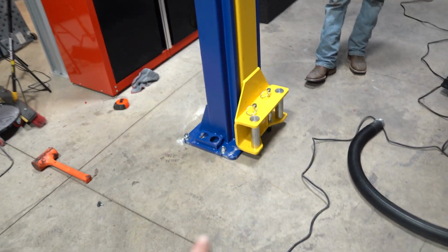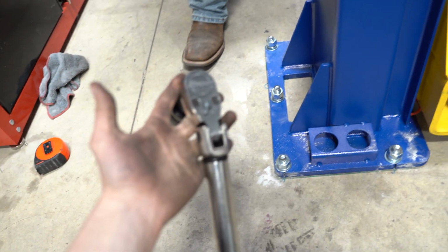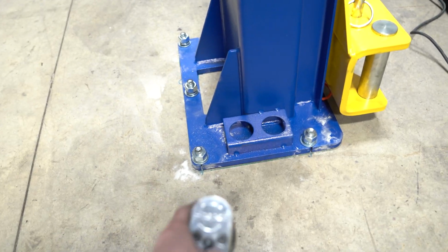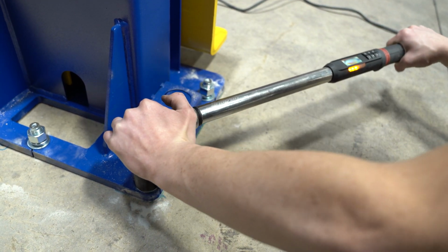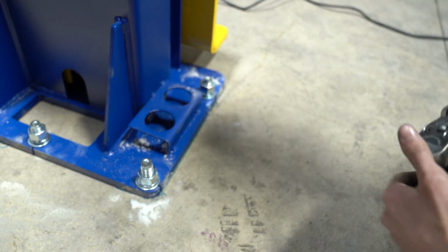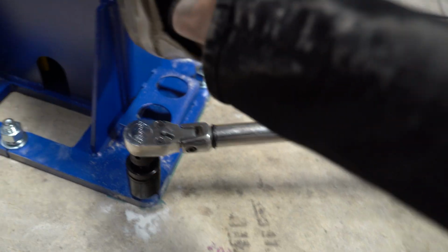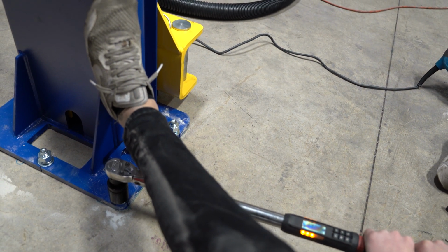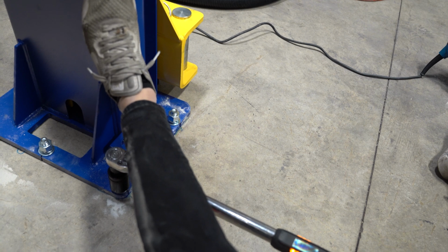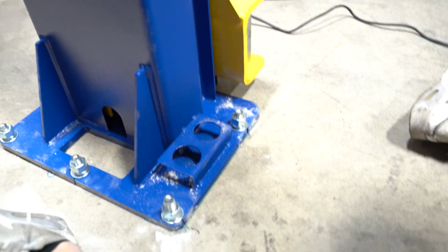We're gonna go through and torque down all these bolts. The instructions call for 125 foot-pounds. Seems like a lot, but we're gonna go ahead and try it on one bolt to make sure that we drilled this properly. 90. Okay, there's 100 foot-pounds. I'm sliding on the ground. I need to kick the lift. That was sketchy. It works though.